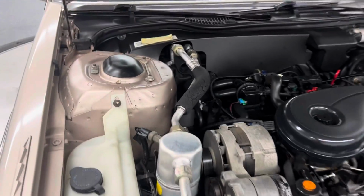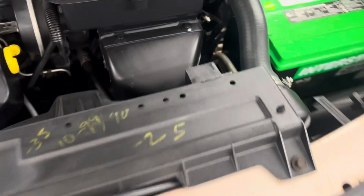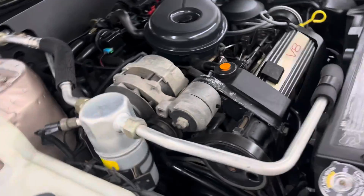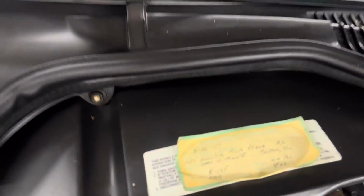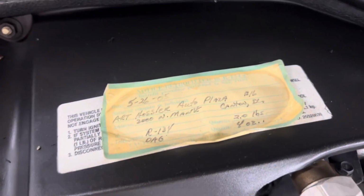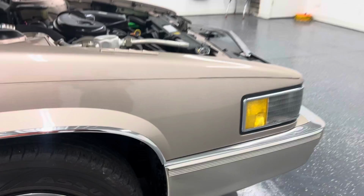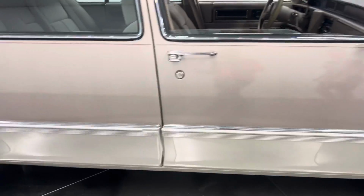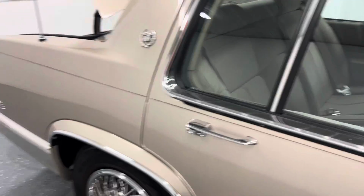Just a very, very nice, clean car. Like I say, very well cared for. Got a newer Interstate battery in it. You can always tell. You can see that the people actually had their car serviced and took care of it. The car's in very, very nice shape. Underneath the car, the floor pans are still gray. They still look like brand new underneath.